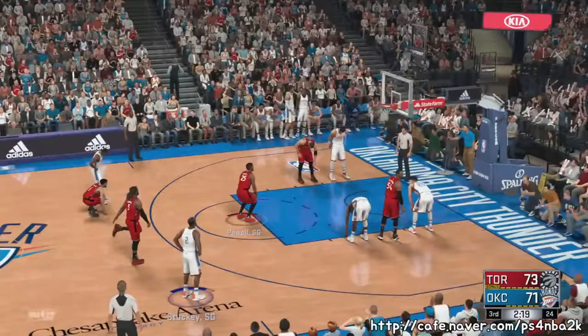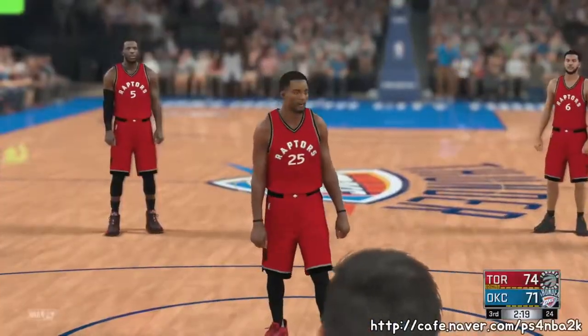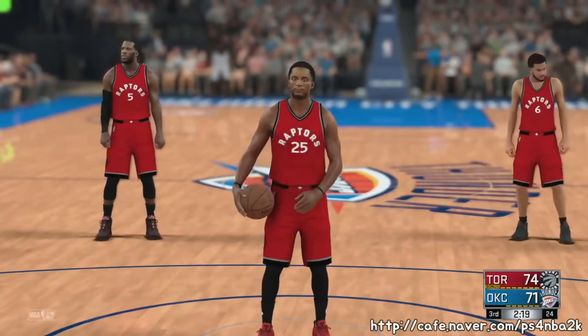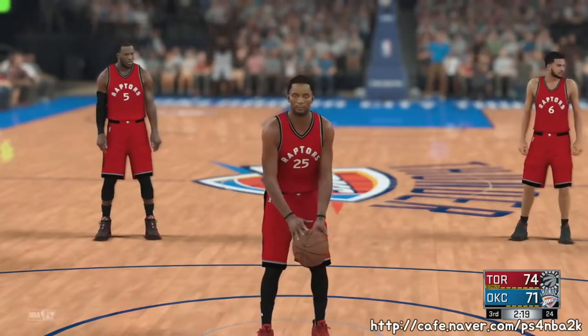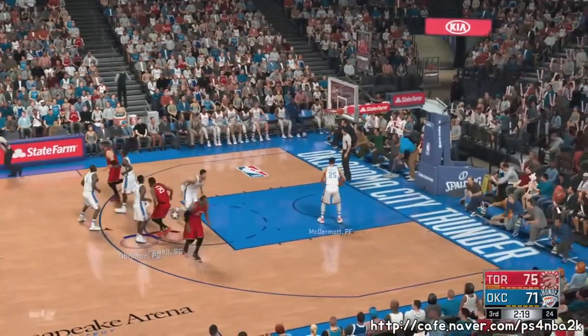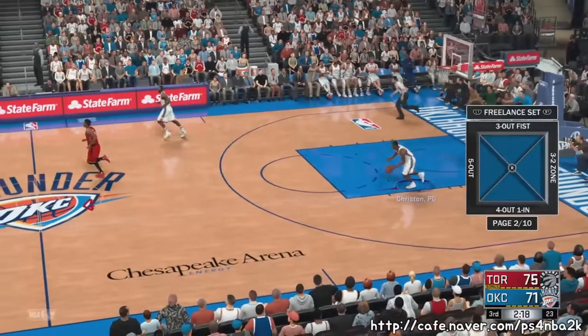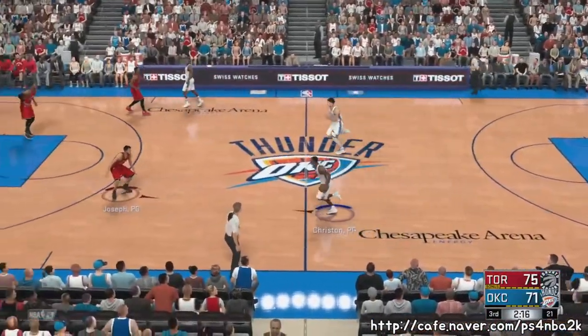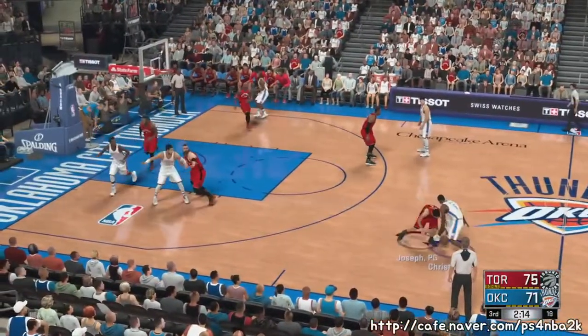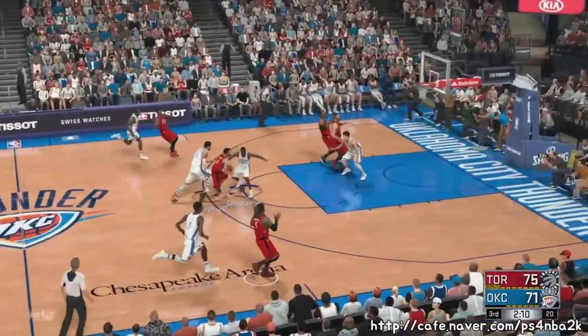Yeah, way to play in attack mode and get to the line. And the first one at the line is good. And this team will make you pay when they get chances at the free throw line. It's helped them pull ahead here today. And that one goes in. 2 from the line that time. Thunder trailing by 4. Stolen by Joseph. Fast break, Toronto.